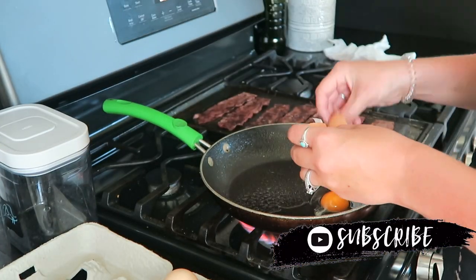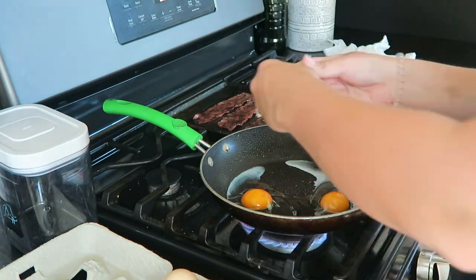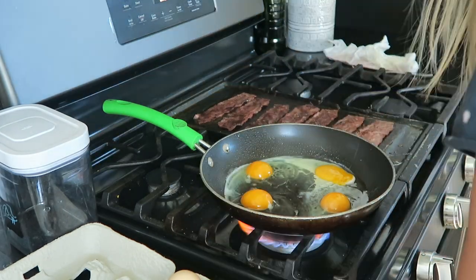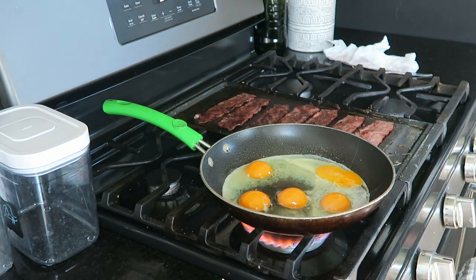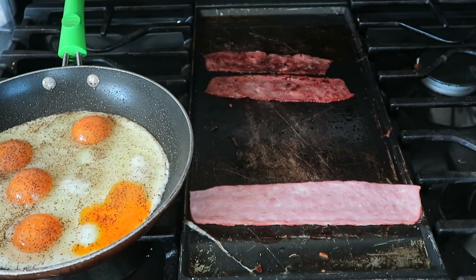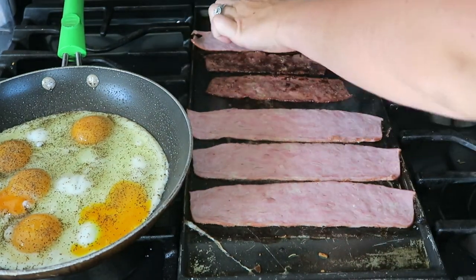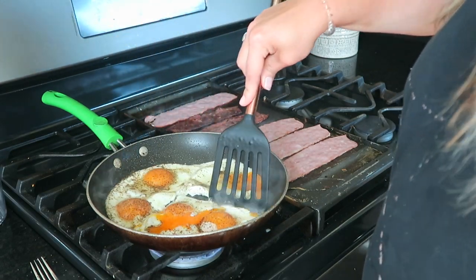So this morning I'm just cracking open some farm fresh eggs. We get our eggs from somebody that Mike works with. He has a farm and I think that the eggs taste so much better, but something super weird is the yolks tend to crack a lot easier. I was a little messy with them this morning, but I'm also making some turkey bacon. I really like the Sam's Choice turkey bacon, so we've been having that for breakfast lately.